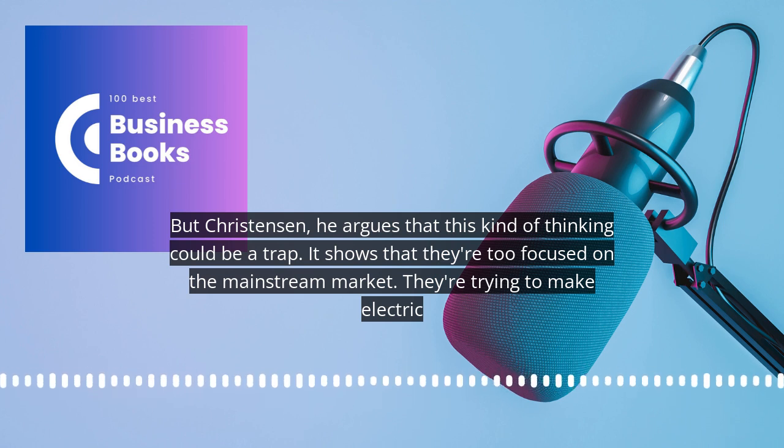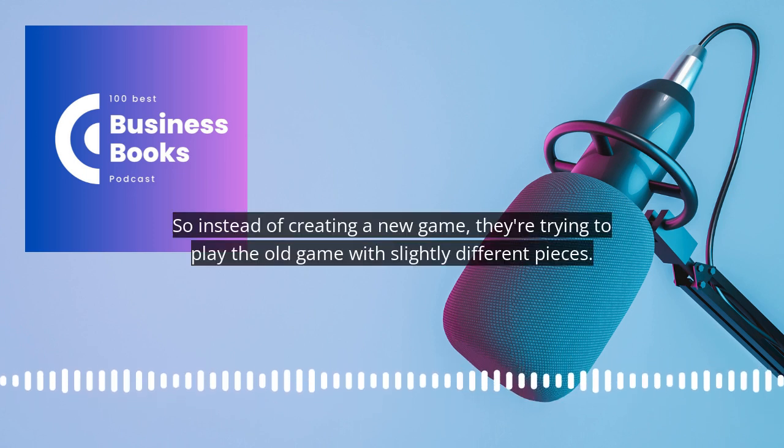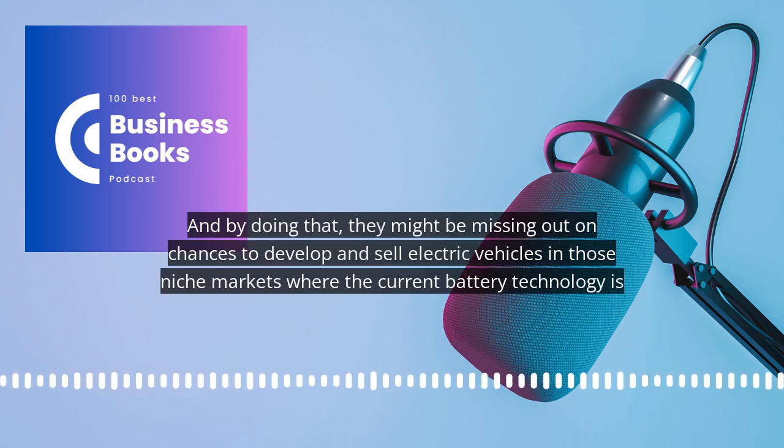Exactly. But Christensen, he argues that this kind of thinking could be a trap. It shows that they're too focused on the mainstream market. They're trying to make electric vehicles fit into the existing car world instead of thinking about how they could disrupt it. So instead of creating a new game, they're trying to play the old game with slightly different pieces.